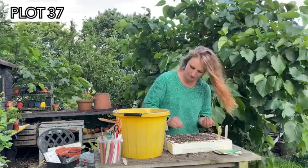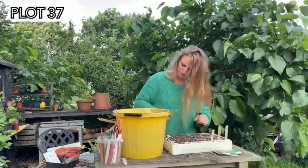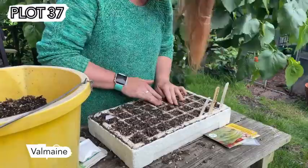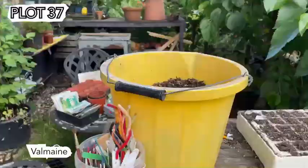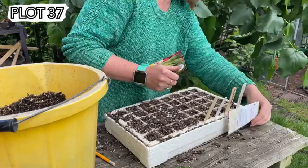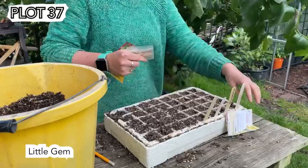That means the ones that I'm sowing, other than Webb's Wonderful, which is an iceberg type, I'm sowing Valmaine. And Valmaine is a really gorgeous cut and come again cos lettuce. It is sweet and crisp and a really, really reliable grower. I grow that one every single year. I'm also growing a proper classic Little Gem, which is a much more hearting lettuce. Just a joy. It's a really, really lovely small lettuce.